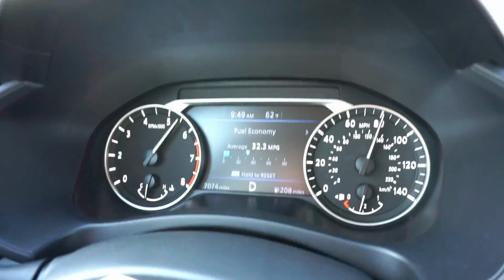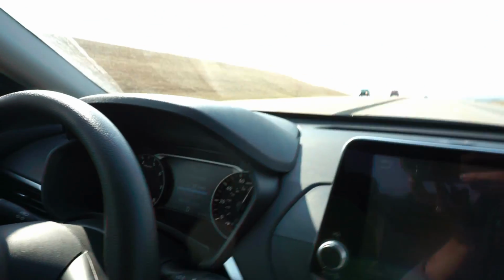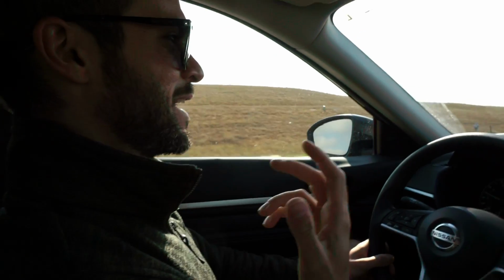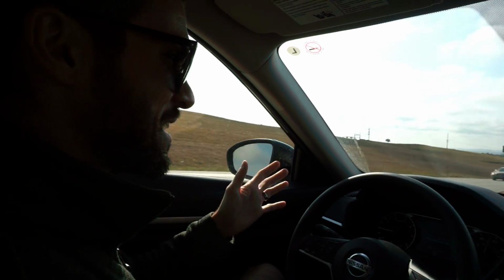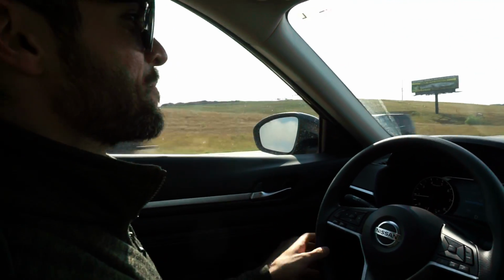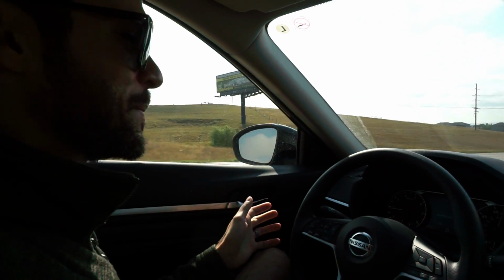And to a normal person that probably doesn't matter at all, but it kind of bugs me for the fact that I know that it's fake. It's not doing anything. It feels like it's shifting, but there's nothing shifting. It's just a belt. It's just a CVT. So that kind of bothers me. Again, for most people, it doesn't really matter.